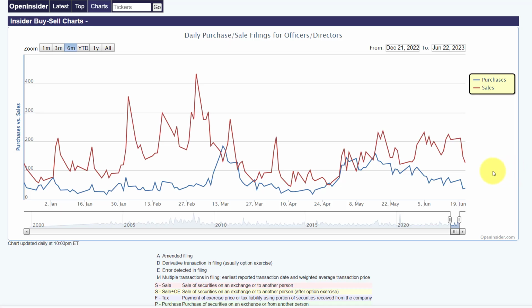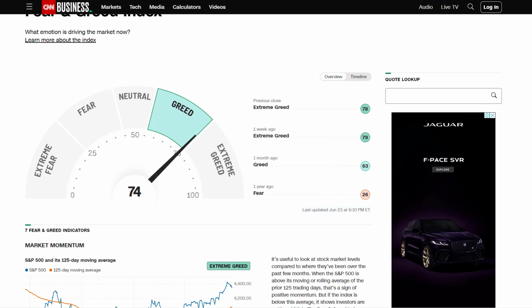So while corporate insiders continue to sell a lot more stock than they're buying, as they have done these last 2 months, we continue to see retail load into call options of the biggest stocks out there. And even though we've had a bit of a pullback in the indices this week, that option buying is what's keeping the fear and greed index elevated, just below the extreme greed zone at 74 today.